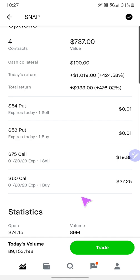So that's what I chose to do, and now I have that $1,700, that initial amount. Now I can go do something else with it. If it happens to drop back down, maybe I can purchase another $60 call, or I could use it for anything, right? I could withdraw it at this point, and then I still have the $200 credit, and that's that on that amount of money.